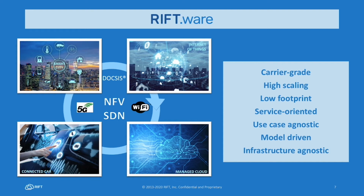Riftware is designed to automate services as a whole, and not just individual applications. It deals with configuration and networking at the infrastructure, application, and service level, meaning that you can deploy entire services that drive revenue, and not just application pieces that require further assembly.